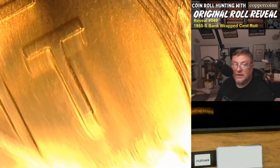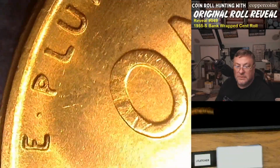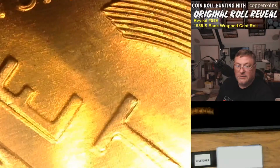Okay, let's take a look at the reverse on this one. See if there's anything there. Not so much looking for double dies on the reverse because there's just none known. But that doesn't mean that we shouldn't be looking for them. It just means that we shouldn't be concentrating on it. The obverse is definitely what we're after on these for sure. If we happen to find something on the reverse, well, bonus.